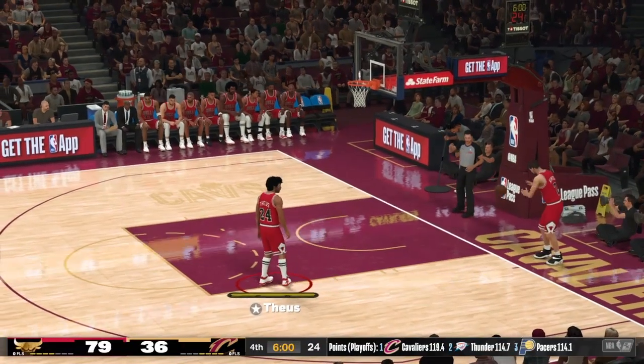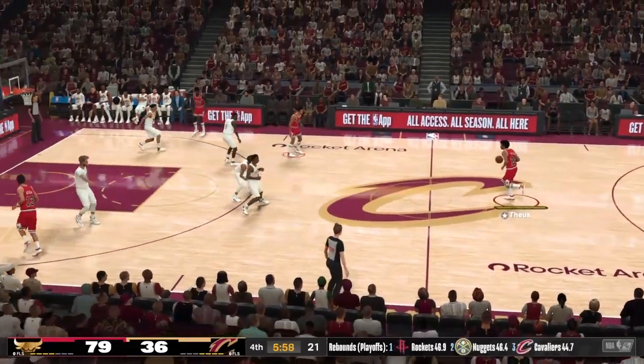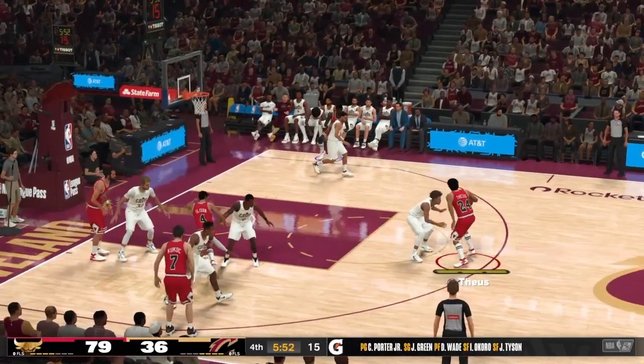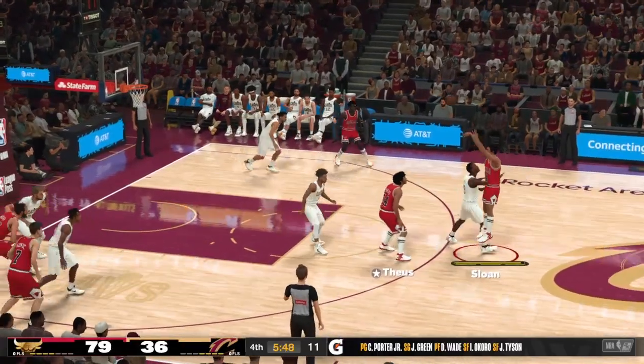And we reach the fourth quarter in a game that may already be out of hand. And so here is Chicago. We've got Green. Dean Wade is out there with Okoro. And it's Tyson in at the power forward position. So that's who's on the floor for the Cavs. Here's Sloan.